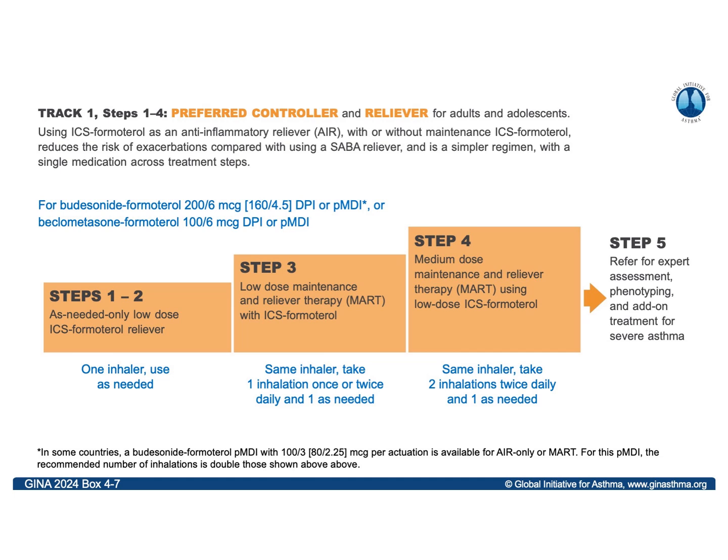And in step 3, we make use of a low dose inhaler. We make use of the same inhaler of your budesonide formoterol, and then you take one inhalation once or twice daily, and one as needed. So there's an as needed dose in between the maintenance dose of one inhalation 1 to 2 times a day, morning and evening.